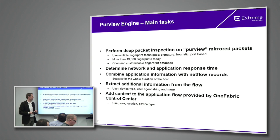Well, it's always the network. So. Yeah, by default it's the network, and that's why this resonates really well with the network teams.